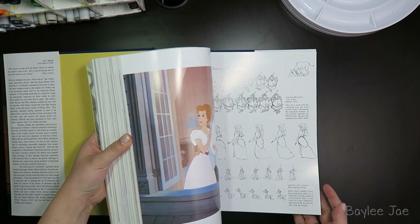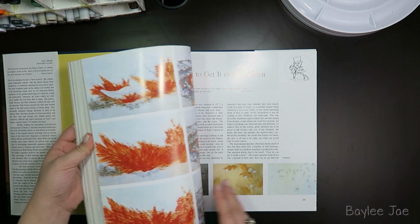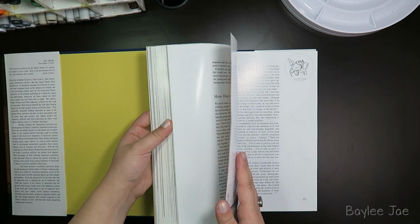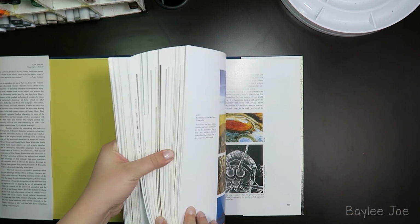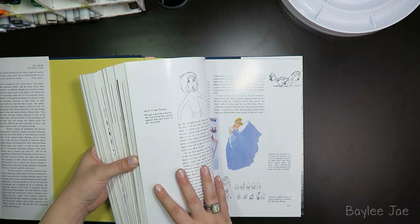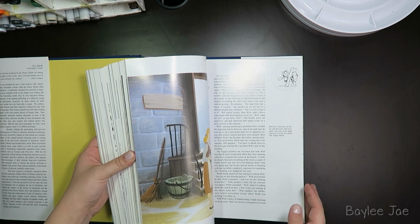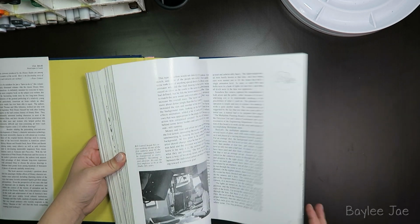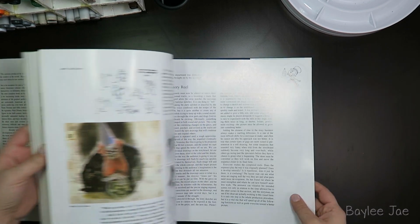So this book has a lot of text in it, but at the same time it's not really instructional, but it does go behind the scenes and show you how they did different things at the Disney studio before. This is on the older movies, so not all the movies that were out in the 90s, but the older stuff. And it's really cool to see how things came about with the earliest productions at Disney. And it also goes over the 12 principles of animation, which is huge if you want to animate anything. So yeah, I think that's all I really have to say about it.